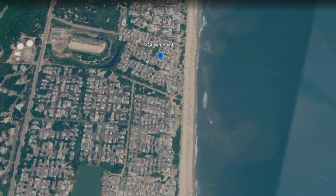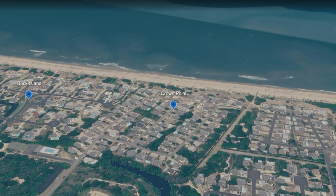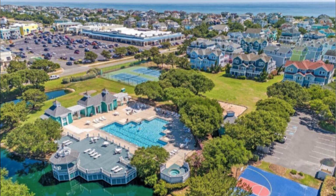Just north of Ocean Sands, you'll find Buck Island and Crown Point. These are smaller communities located just to the south of the shopping and dining options at Monterey Plaza in Timbuktu. Buck Island is a gated community with Charleston-style architecture, manicured lawns, and white picket fences. There's also an Olympic-sized pool, tennis courts, and a private beach cabana with bathhouses.